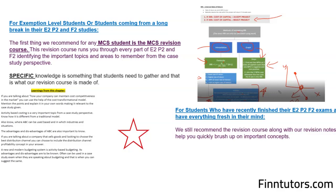So, as you can see over here on the right hand side, the image shows you an explanation that we are making as part of the revision course. You can see the notes that are showcased, you can see the highlights, the arrows, and this is explained in a very, very easy video format. And on the left hand side, you'll see a small image which says learnings from this chapter.